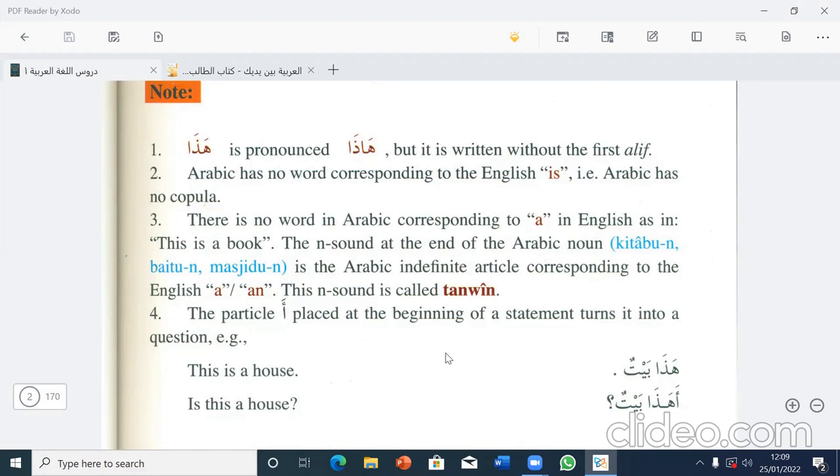The particle hamza placed at the beginning of a statement turns it into a question, e.g. hada baytun, this is a house. Ahada baytun, is this a house? Suhaila, any question?